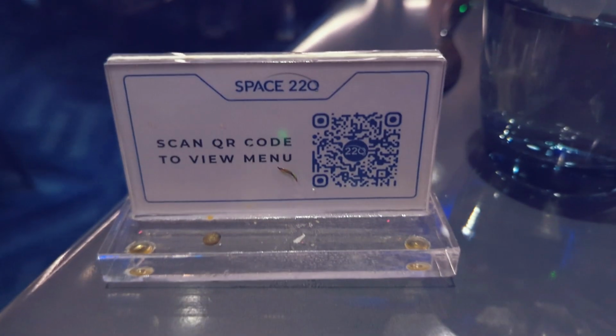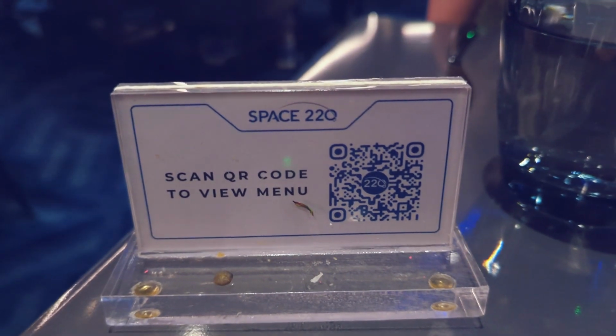So the menu is based off a QR code. You got to scan it and take a look at it. It's a different menu than the dinner menu, right? The lunch menu. I didn't even look at the dinner menu. Since we're here at 3 o'clock, this is still lunch. It's all available online anyway.